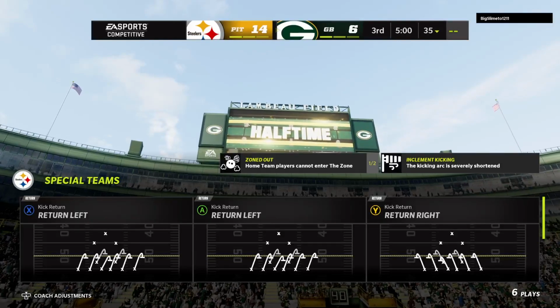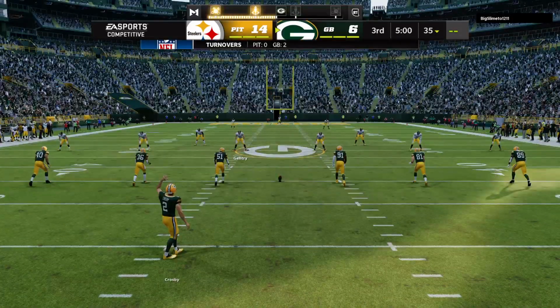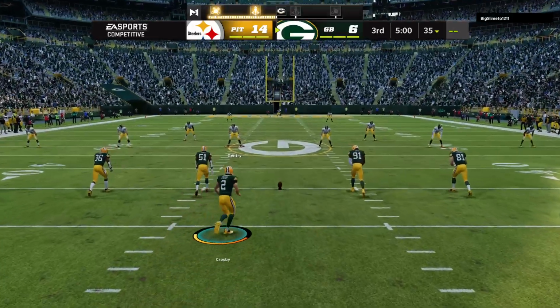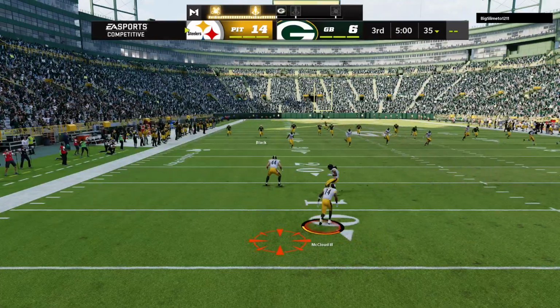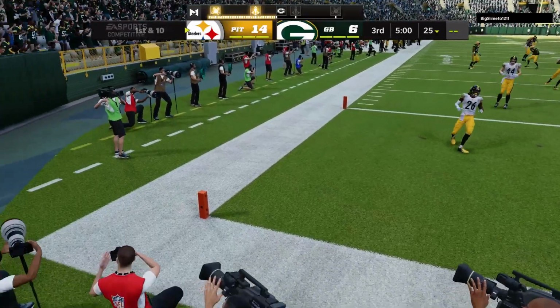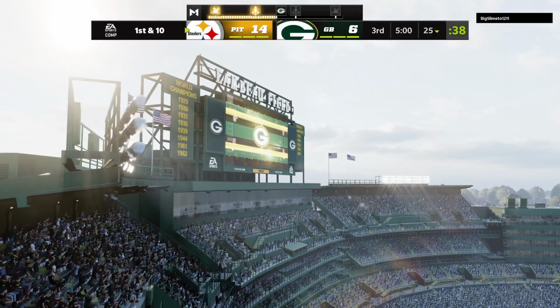Welcome back. Charles and I settled into the booth ready for quarter number 3. So time for the second half as the Steelers have the lead, and they will also be receiving the football here to start the 3rd quarter. And that'll be a little too hot to handle as it will skip through the end zone for a touchback here.